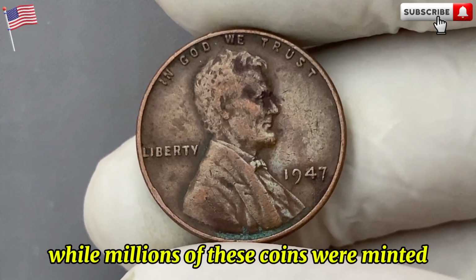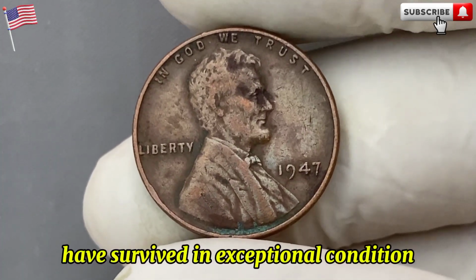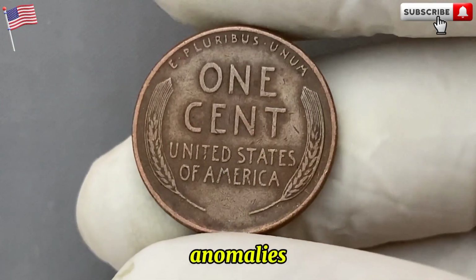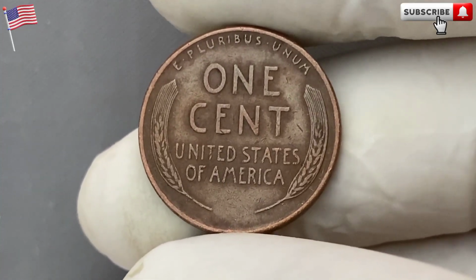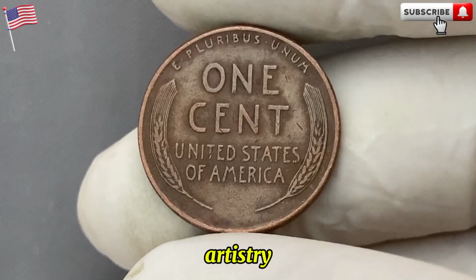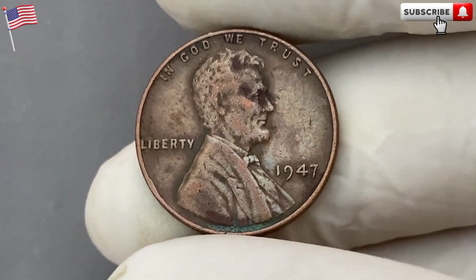While millions of these coins were minted and circulated, only a select few have survived in exceptional condition or bear rare minting anomalies that dramatically elevate their status and value among collectors. The combination of history, artistry, and scarcity makes the 1947 wheat penny a must-have for serious numismatists.